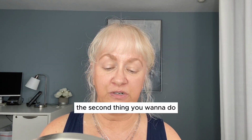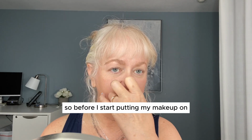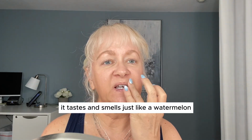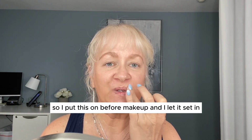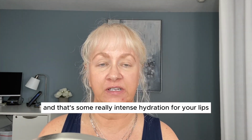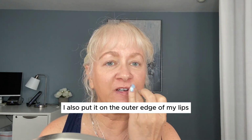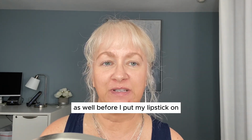The second thing you want to do is make sure to hydrate your lips. So before I start putting my makeup on, I use the overnight lip mask. It tastes and smells just like a watermelon Jolly Rancher. So I put this on before makeup and I let it set in, and that's some really intense hydration for your lips to get them plumped out. I also put it on the outer edge of my lips to get those fine lines plumped up as well before I put my lipstick on.